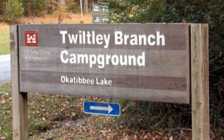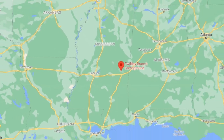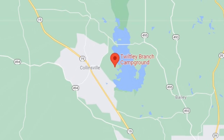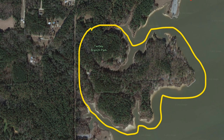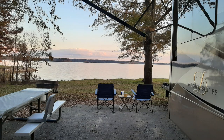This time we stayed at Twiltley Branch Campground, another Army Corps of Engineers campground in Collinsville, Mississippi. It's just across the Alabama border, and it is about 15 miles north of Meridian. Stay tuned to see why we like this park so much.